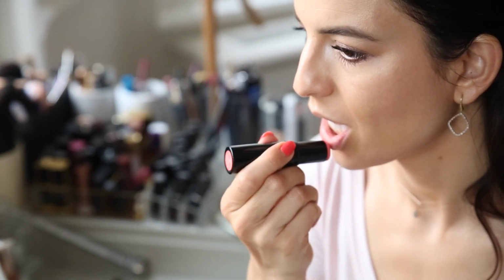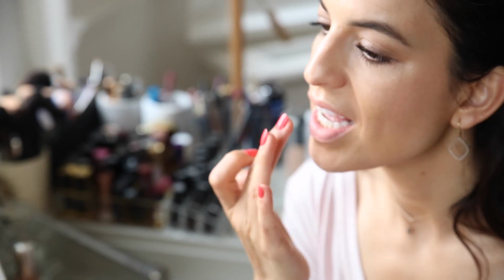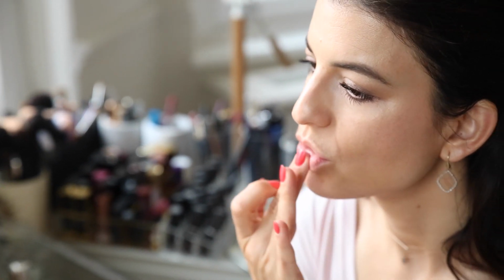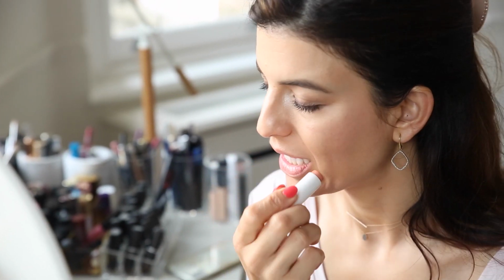Next, I reuse the pink blush from Chanel, Les Beige blush number 21, on my lips, and I'm using the lip balm I started with from Nivea, and that's, again, super youthful.